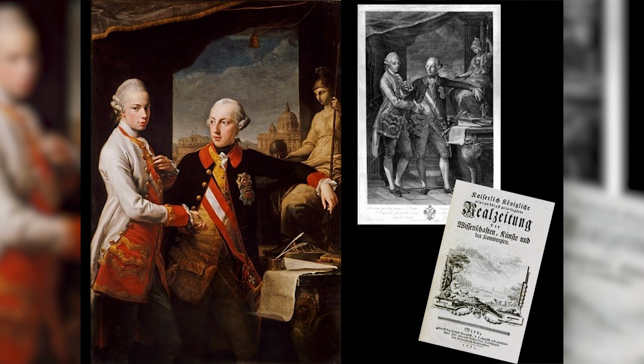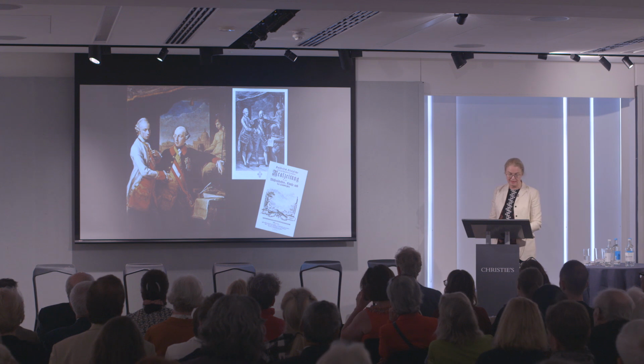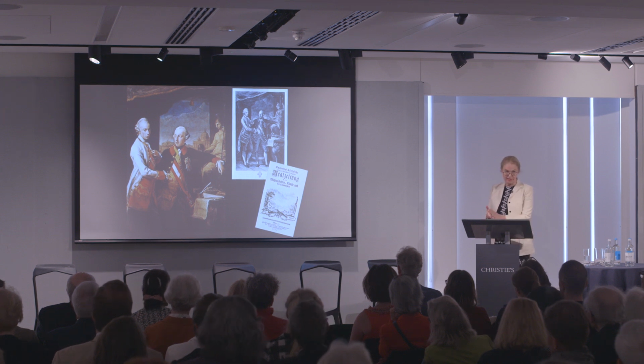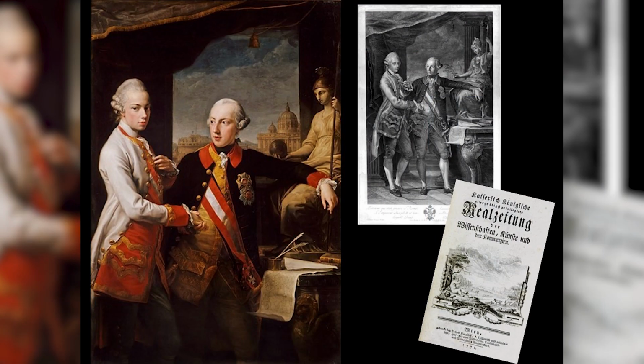And we see on the left a painting which you will also see at the exhibition in Florence. It's by Pompeo Battoni of 1769, and it shows Grand Duke Leopold of Tuscany on the left, Peter Leopold, Pietro Leopoldo, and his brother Joseph II in Rome. And the two of them, as you can see, are holding hands, or reaching out to each other's hands as brothers with a strong connection.